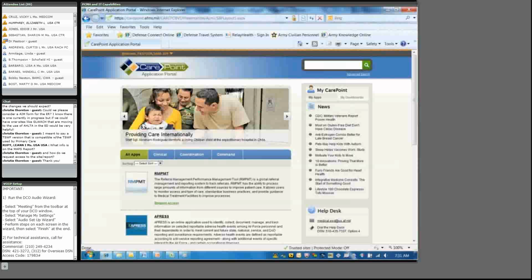But it promises to have quite a lot of new technology that I think is really going to help us going forward. But it's going to be a while. They've still got quite a bit of work to do. But you can certainly go to their website, carepoint.afms.mil, and see what that looks like. It will be single sign-on so that you can get to all the applications that you see in the Pop Health portal, all the applications that you see in ICDB, and a bunch of new stuff as well.